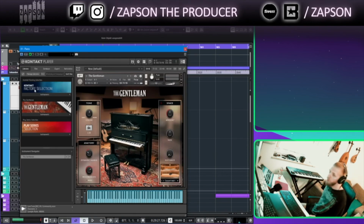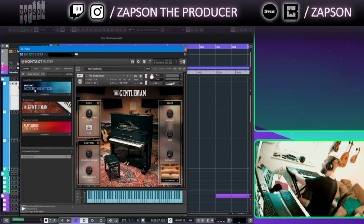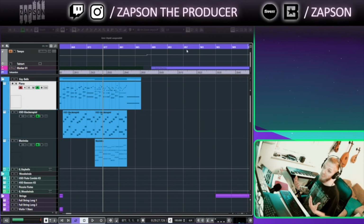This is the piano plugin that I use in most productions. Very soft. Very, very soft. It's quite gentle.